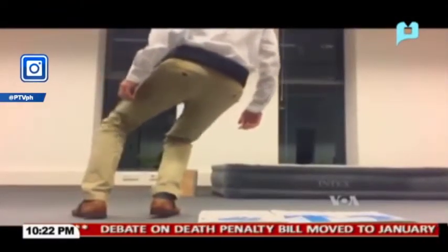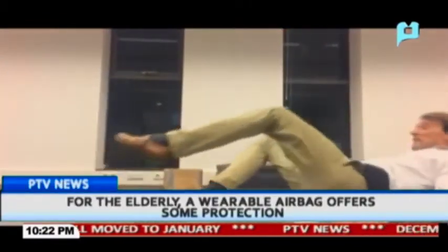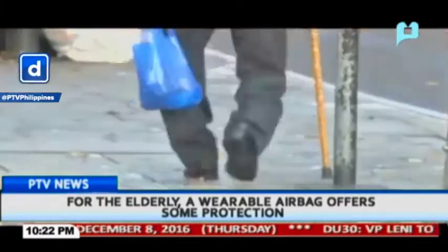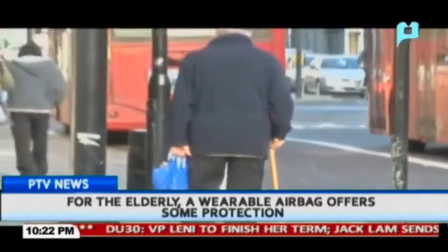A wearable airbag could help prevent injuries in the elderly and cut treatment costs. More from Steve Barragona. Like this could break an elderly person's hip. But this belt-mounted airbag, called the Volk, could spare them the pain and expense of a fracture. Bones weaken with age. Falls leading to injuries are a major health problem among the elderly worldwide.